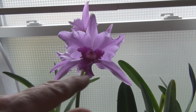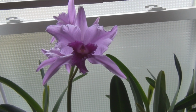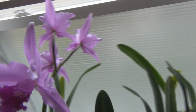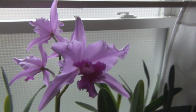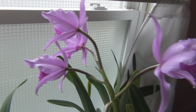I don't know if these open up more. I don't remember. I have to look at that original video. But this is supposed to have a little bit of fragrance, but I thought this had more fragrance to it. But it looks pretty good.